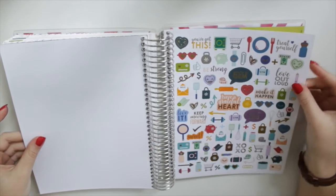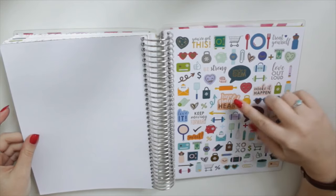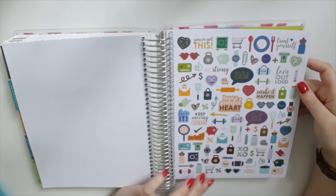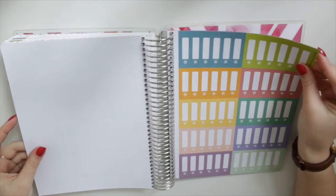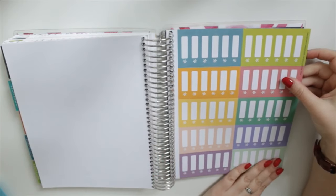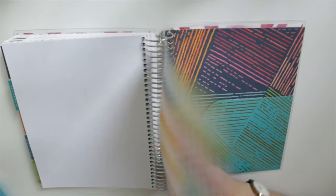Then we've got some more icons. I love these. Like there's a little gym one, a dumbbell, have a grateful heart, keep moving forward, a little shopping trolley, lots of really useful functional items there. And then we've got some of the standard Erin Condren banner stickers that you always used to get in the planners in lots of different colours to match the yearly colour schemes, I think.